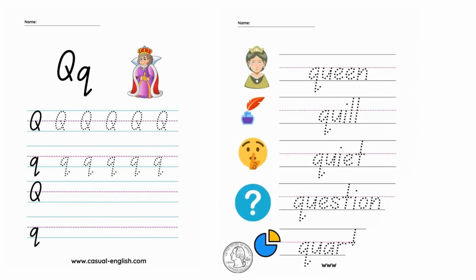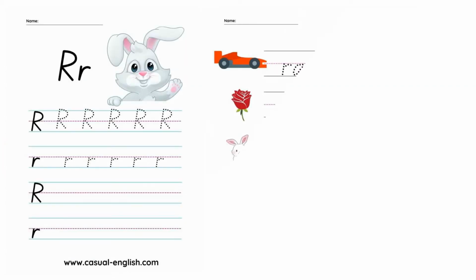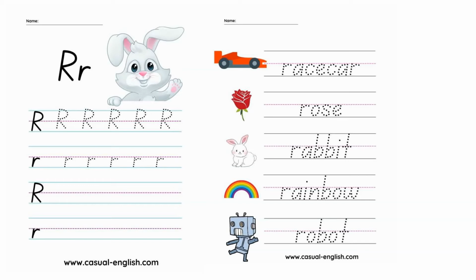Q. Queen, quill, quiet, question, quarter. R, race car, rose, rabbit, rainbow, robot.